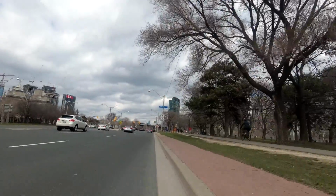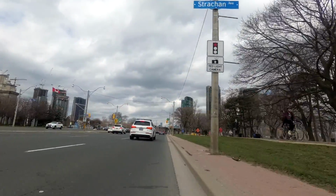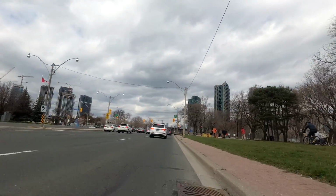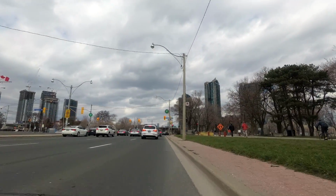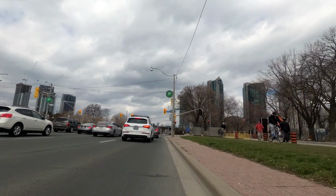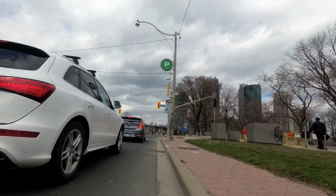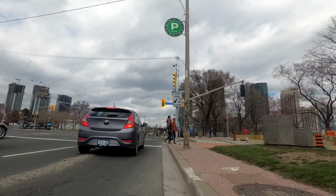So this intersection here, if you're going to turn left, this is called Strachan. Strachan has an interesting spelling. It's spelled S-T-R-A-C-H-A-N. So if you didn't know it was called Strachan, you'd probably pronounce it wrong. But the correct pronunciation is Strachan, of course.